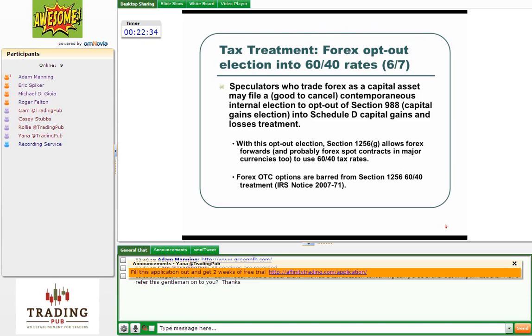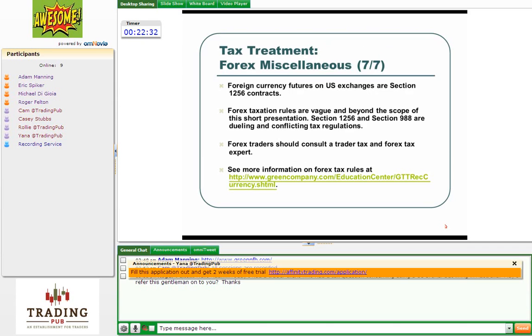These are just a little overview of Forex rules. The rules are often vague on this, and there's tons of information on our website on how these are taxed and how they're handled. Again, there's no 1099s reported on Forex. You simply have to run an annual report from your broker and report these yourself. The reporting duty is on you for the Forex.